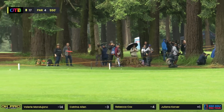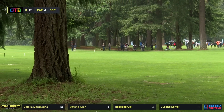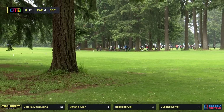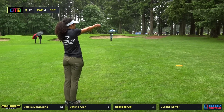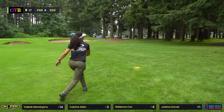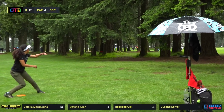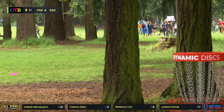Wow, 26% of the field birdied this. That blows my mind. I feel like this second shot can be so brutal. It can be, but it also can let you through. That's true. Like, I literally just threw a forehand at a wall of trees and it parked it and was like, sweet. That could have gone so many different directions.